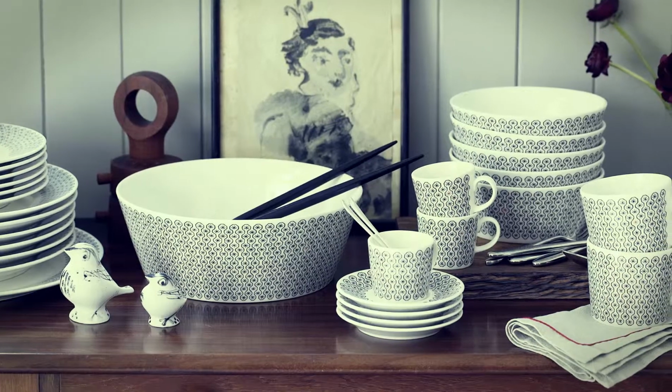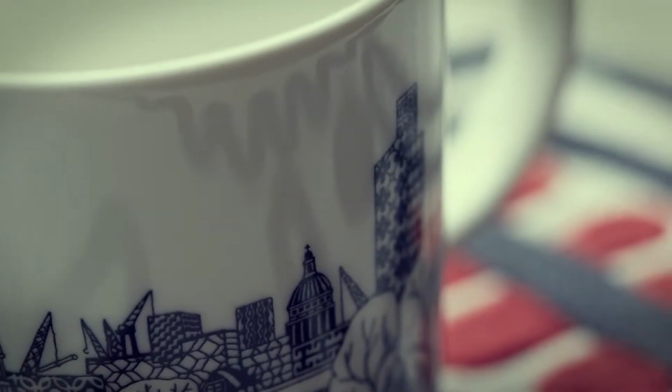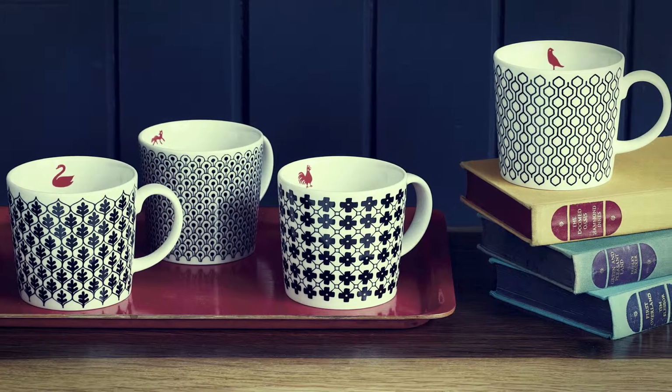We did some patterned mugs, and again I looked at the back stamps that Royal Doulton have used historically, like the lion, the fox, the swan, and I thought that was really nice to just have something that's like a little surprise inside the cup.